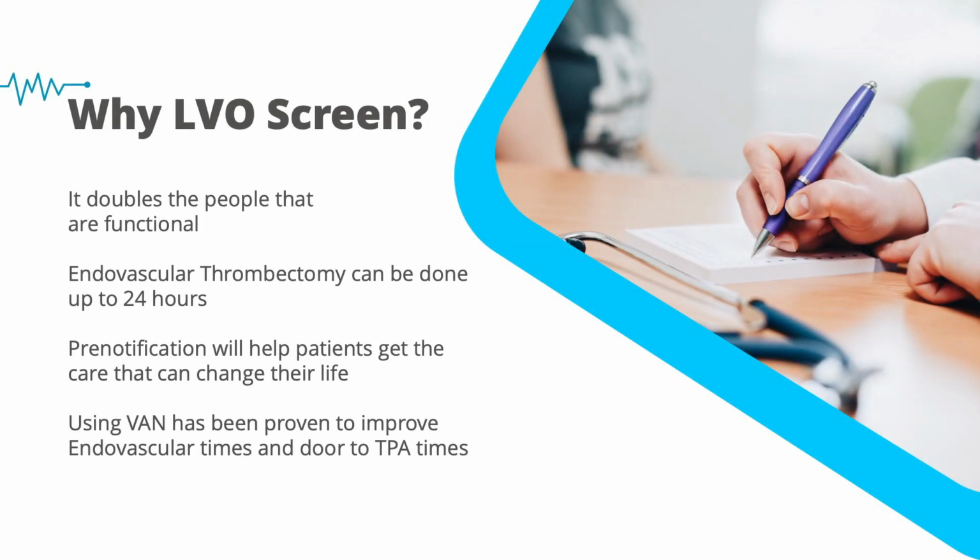The reason why identifying large vessel occlusions is so important is because we know that thrombectomy, we can do it up to 24 hours, whereas TPA is only good for 4.5 hours. Now that might change with new studies, but the fact of the matter is you're increasing the time window and the people that you can help by screening, especially using VAN, because it's the most sensitive tool out there.